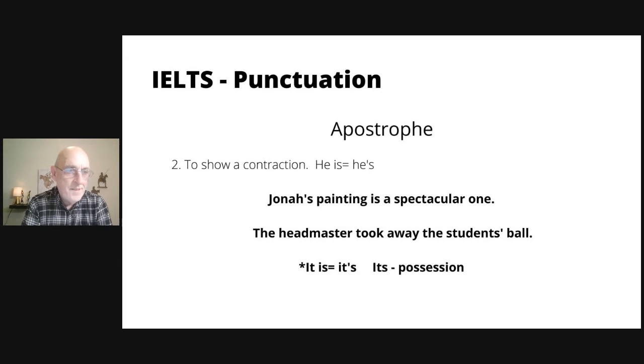They're totally acceptable. And one more important note is this is sometimes something that's very confusing, and you can see it at the bottom of the slide. This is the difference between a contraction and possession. The contraction for "it is" is "it's" with the apostrophe. But if you have "its" without an apostrophe, it means possession. I hope that's not confusing for you. But when it comes to "its", you do not use an apostrophe to show possession.